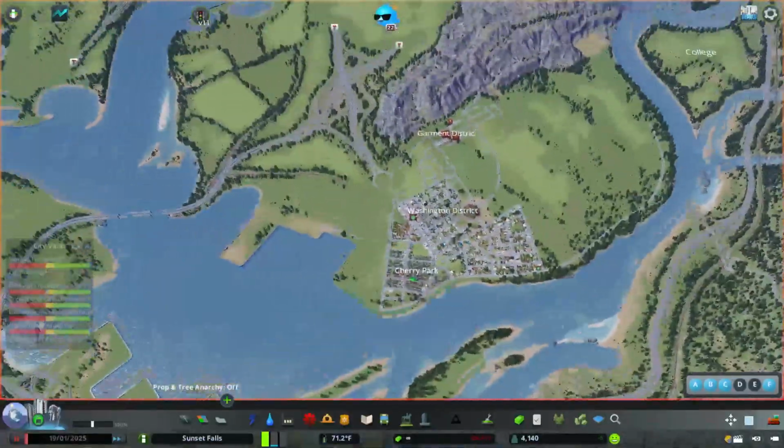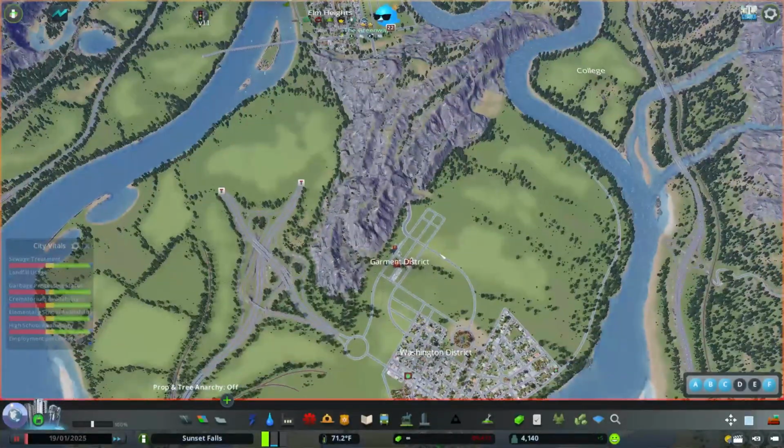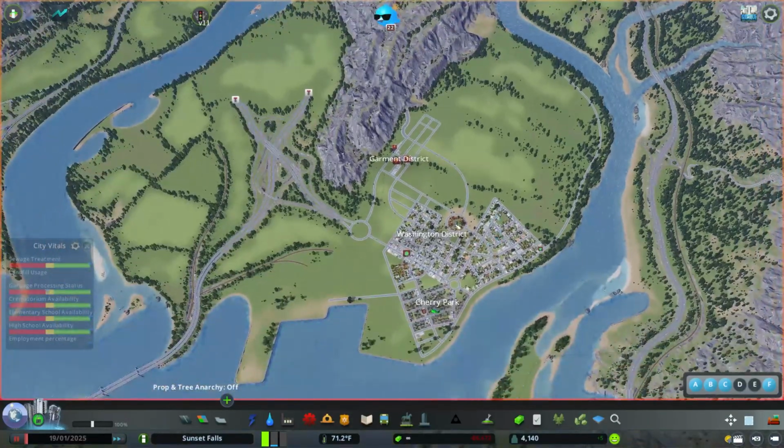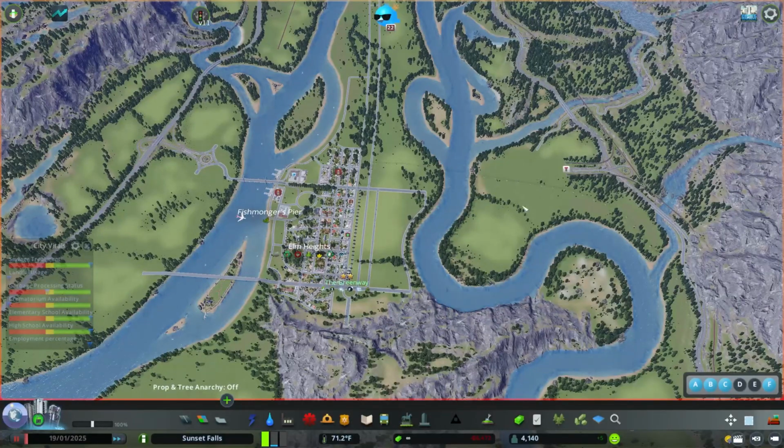If you look at how our city's spread out right now, there's so much waterfront space here. I think we should really see what we can do with this waterfront to get something neat going on in terms of transportation.